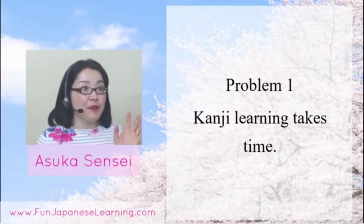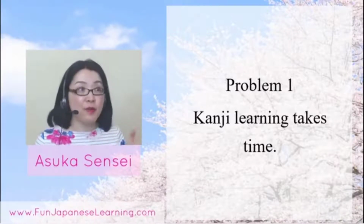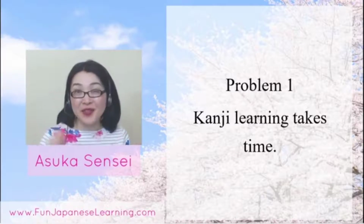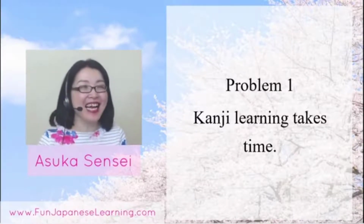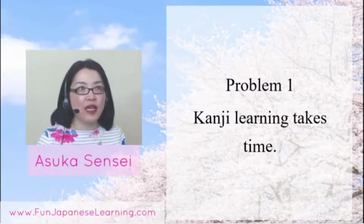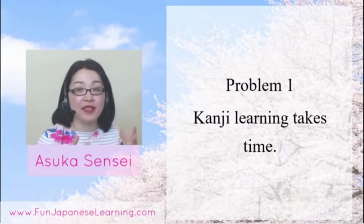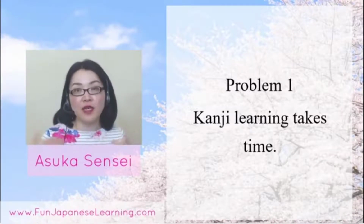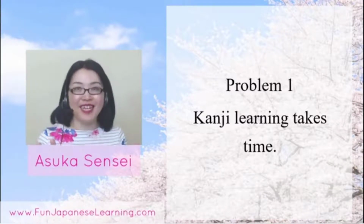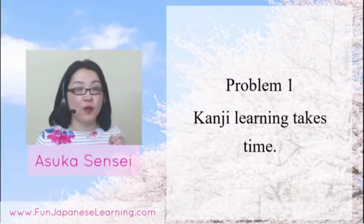When you start learning kanji, a common problem is that kanji learning takes time. There are so many strokes and stroke orders, and so many kanji characters. Officially, we have 2,160, I suppose, kanji characters, but we use a bit more. So, lots of kanji characters, and it takes time to master. That's the first problem.